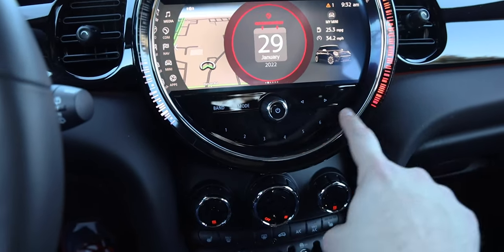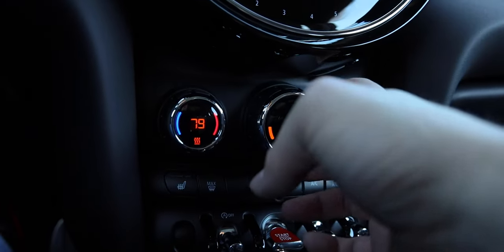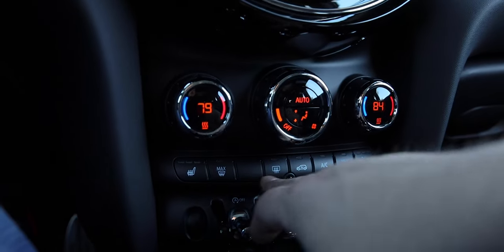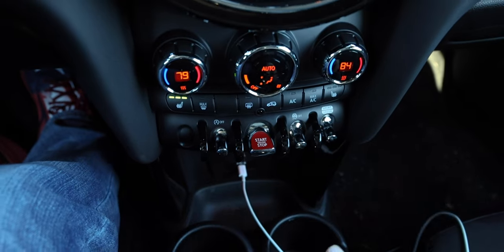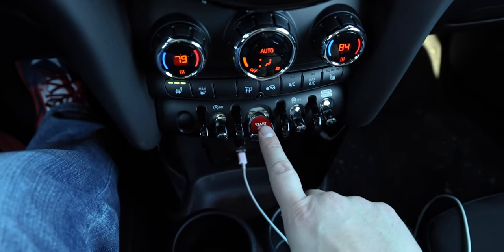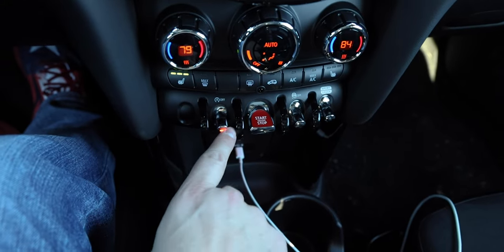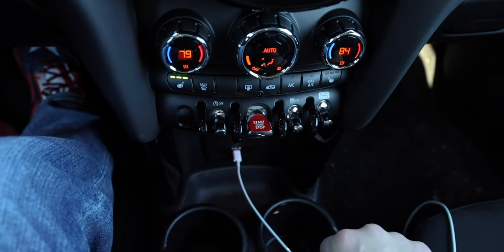You have some touch capacitive buttons here. You have some physical buttons, a physical knob. Your AC and heat controls are physical knobs down here, which work out just fine. And physical buttons down here, including our heated seat. And then you have these toggle switches down here, including the start-stop button. You have your engine auto start off toggle, traction control toggle, and your driving mode toggle. So you have a sport mode, a mid mode, and a green mode.